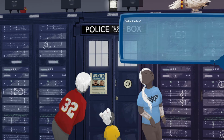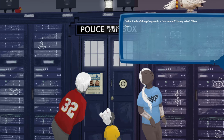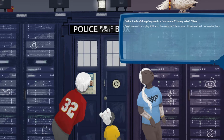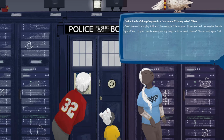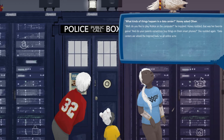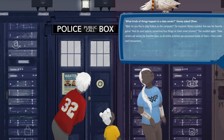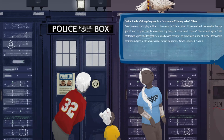"What kind of things happen in a data center?" Honey asked Oliver. "Well, do you like to play Roblox on the computer?" he inquired. Honey nodded. That was her favorite game. "And do your parents sometimes buy things on their smartphones?" She nodded again. Data centers are where the internet lives, so all online activities are processed inside of them, from credit card transactions to streaming videos to playing games, Oliver explained.